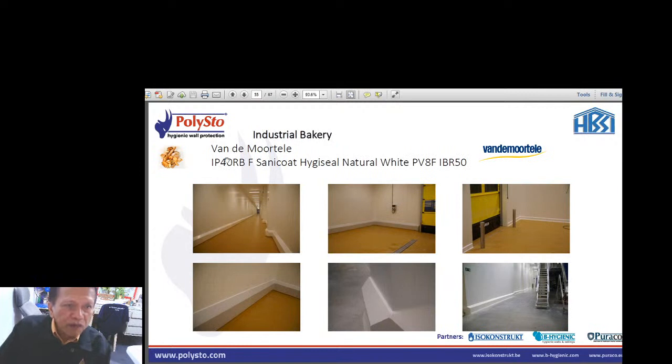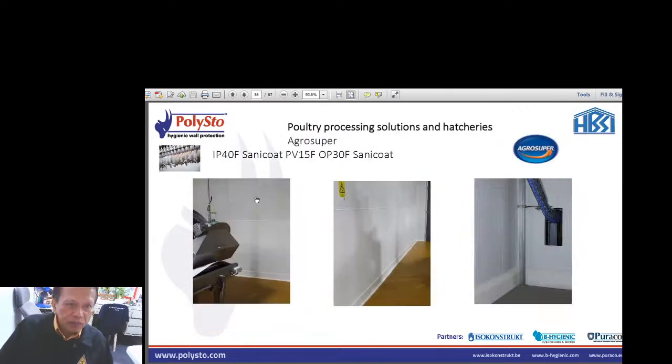Industrial Bakery Van de Mortele, IP40RBF Sunnycoat Hygiseal Natural White. So Van de Mortele. And Poultry Processing Solutions and Hatcheries AgroSuper, IP40F Sunnycoat, PBF Sunnycoat. So here it is, very clean.